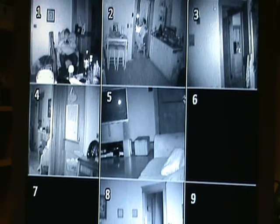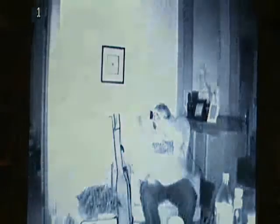Now, I'm going to go to camera one. I'm going to rewind. And I'm going to play again. So where you see the shadow, I'm going to keep pausing it. I'm going to go back again. Shadow. I'm going to go back and see if I can try to catch it by pausing it.